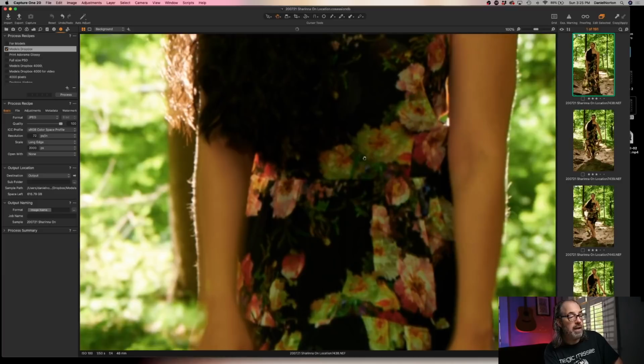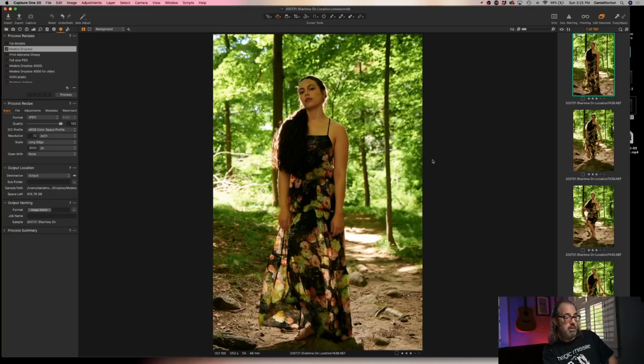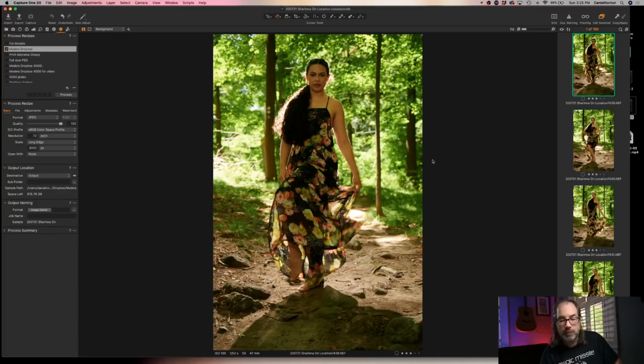So the light stand's hidden behind her. She's got a bit nicer light on her. It's sharp and punchy, right? She has this really harsh outline, which I'm going for. And overall, now I'm getting close to where I want to be. Cool. Still don't love that one, though.